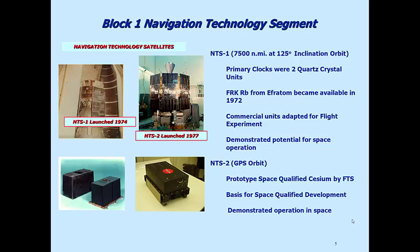NTS-1 had rubidium clocks in it. It didn't originally plan to have rubidium clocks, by the way. The primary clocks were going to be 2 high-quality crystal oscillators from Frequency Electronics. But as we got closer to the time for actually building the satellite, we found a small company in Germany called Efratom.